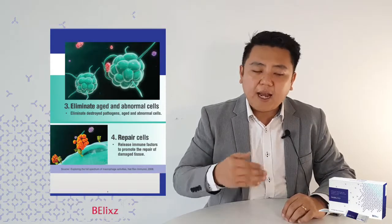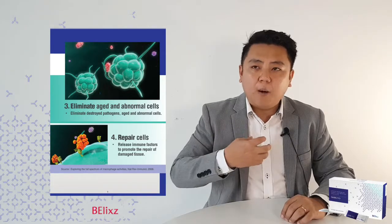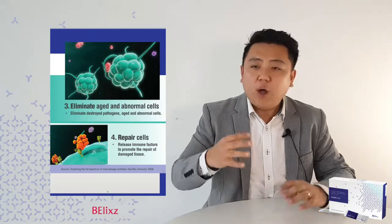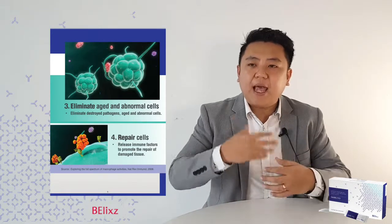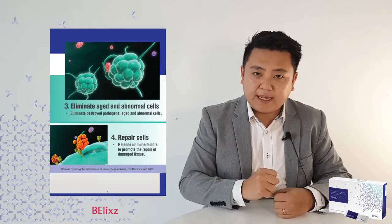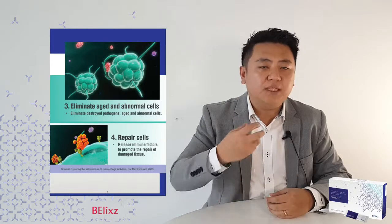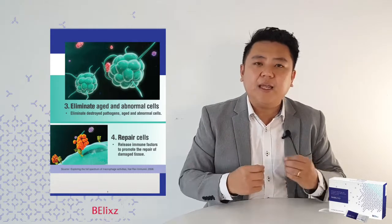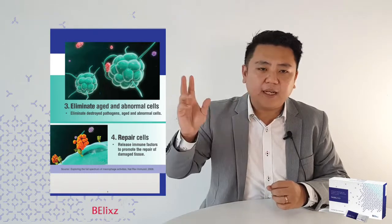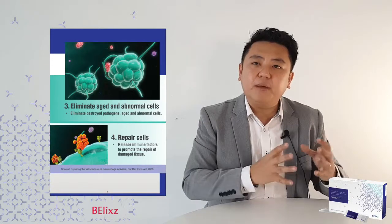Number 3, it eliminates aged and abnormal cells. From time to time, our body cells get older and age, so our body needs to repair and eliminate all these aged and abnormal cells. Number 4, once the aged and abnormal cells are eliminated, if there is any inflammation, macrophage will help to send signals to the body to promote repair of the damaged tissue there.